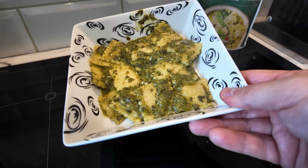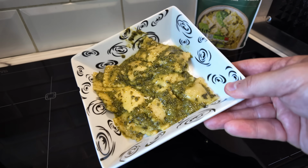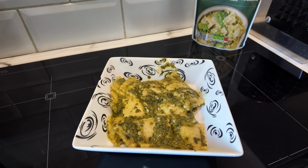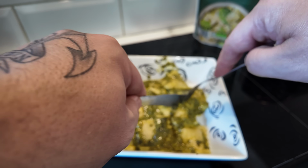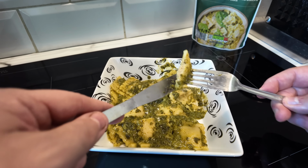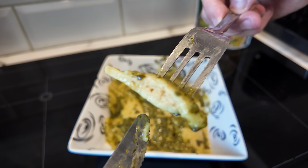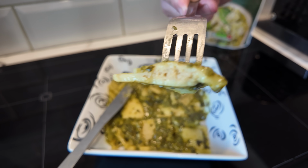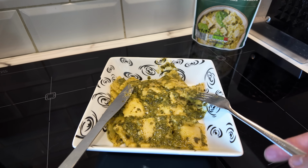Okay, that is ready. Visually, let's be brutally honest, it doesn't look the best, does it? But ricotta and spinach, I'm betting that it's pretty nice. So let's open one of these ravioli pieces up. So you've got that. See if it focuses there for you. Nicely filled bit with ricotta cheese in there. Let that cool down just for a second, then we'll have a taste.